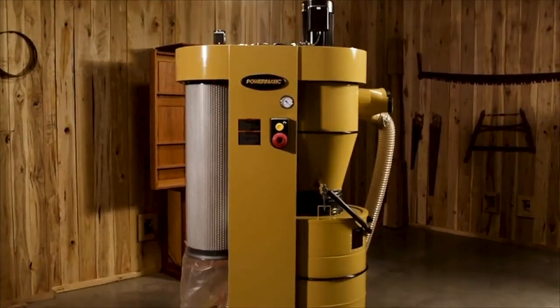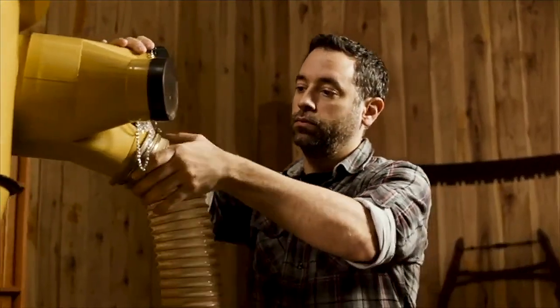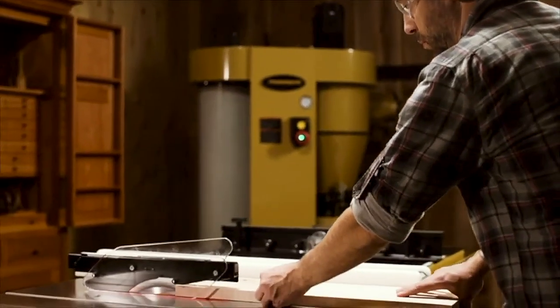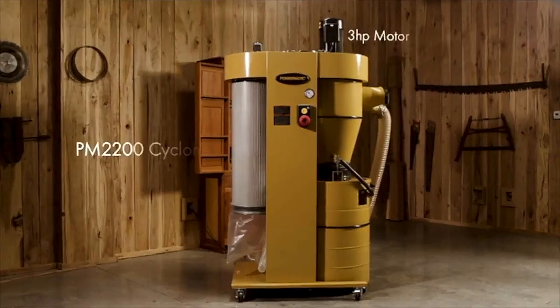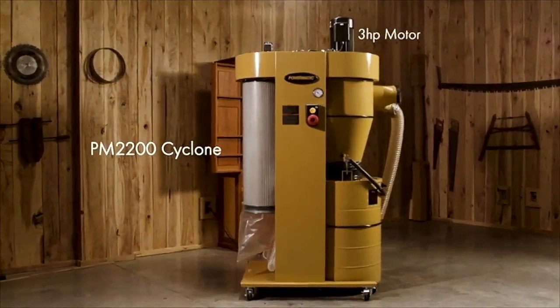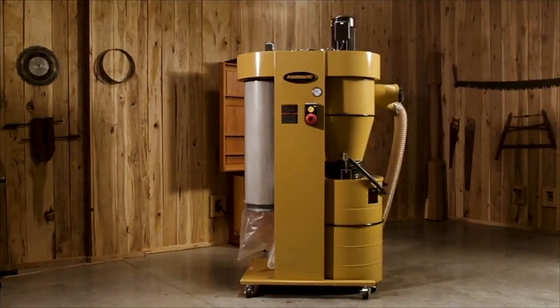That's why we are proud to introduce the PM2200 Cyclone dust collector with high-efficiency particle air filtration. The most innovative cyclone dust collector ever invented, the PM2200 is engineered to deliver a clean and efficient work environment. The powerful 3-horsepower motor moves 1,543 cubic feet of air per minute.